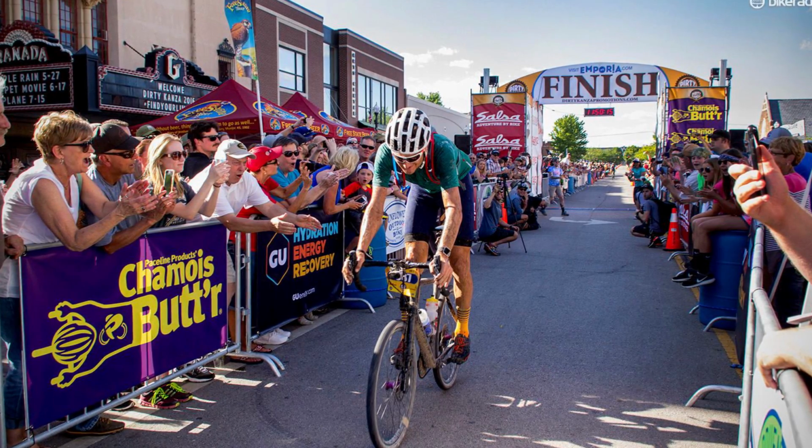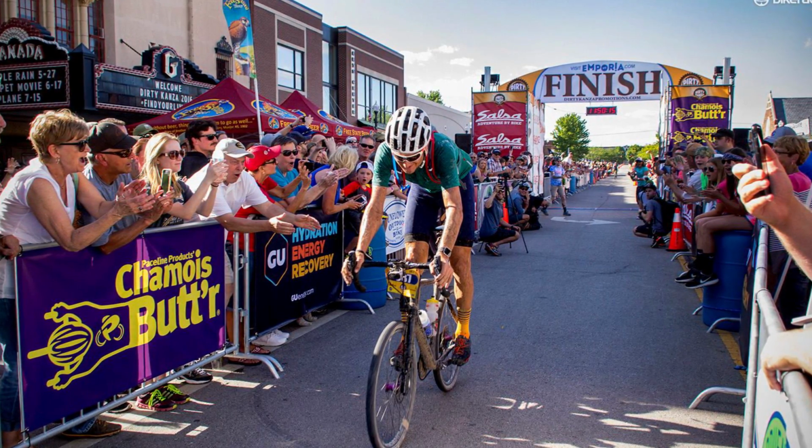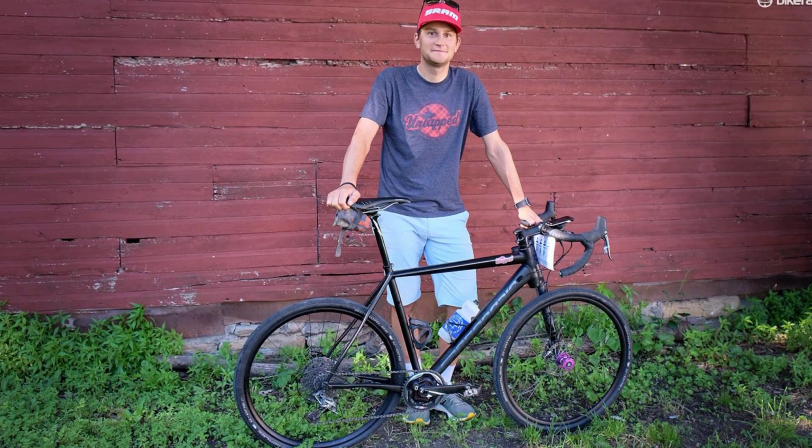So the really interesting thing for me, and probably quite surprising, was the winner of the men's race and what bike he was riding. It was ridden by a pretty good rider, Ted King, and he was on the new Cannondale Slate. It's got the very odd Lefty fork.